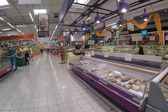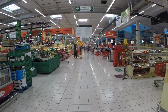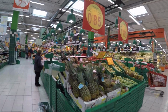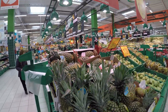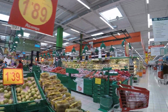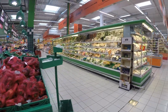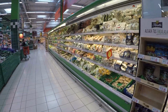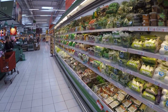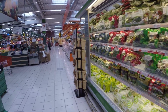You even have a fresh bakery section here. So you see how wide this place is. I mean, you can't even see to the end of it down there. And so a large portion of this is the food, but like I said, there's other sections for clothing, hardware, appliances, whatever. So a whole aisle of different kinds of greens and salads and all kinds of greenery you would use for salads.